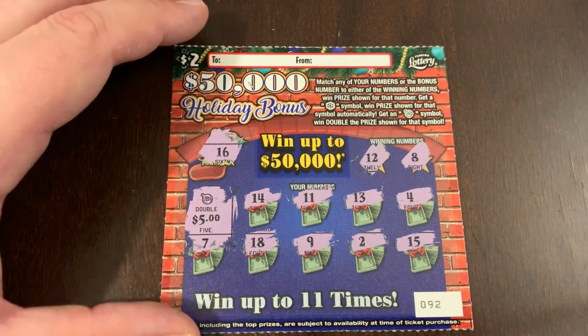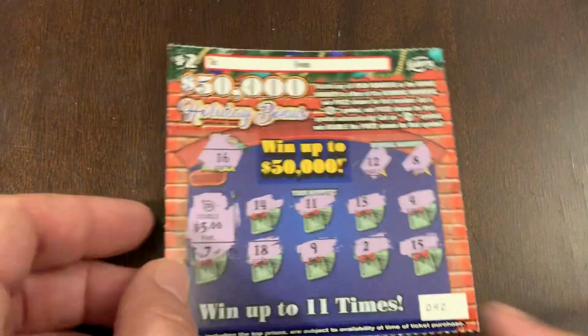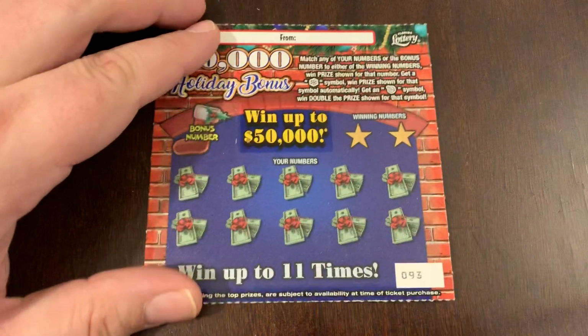Picked a good group of tickets here. I always like to play between 70 and 120 for $2 tickets in Florida. I'm telling you. It's not always going to end up like this, but we're at $42. 2 tickets to go.